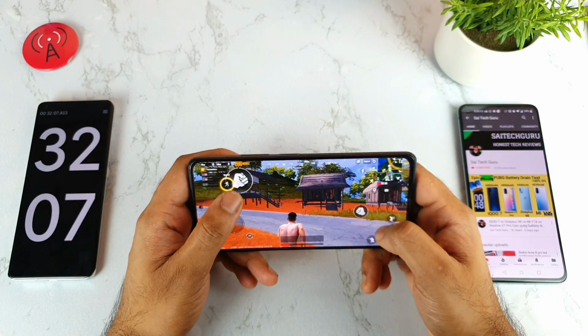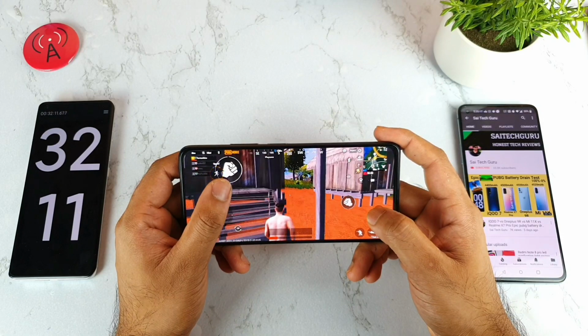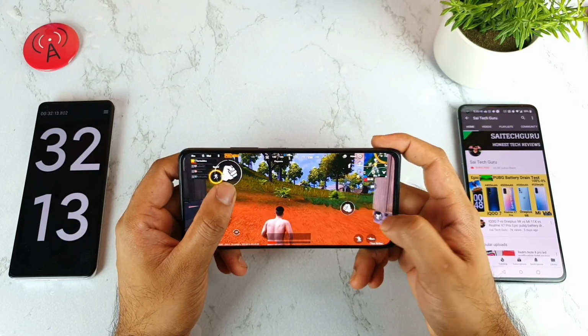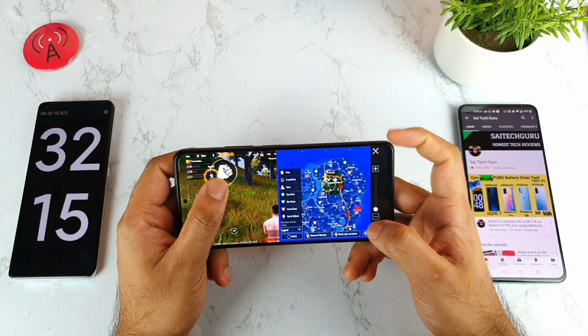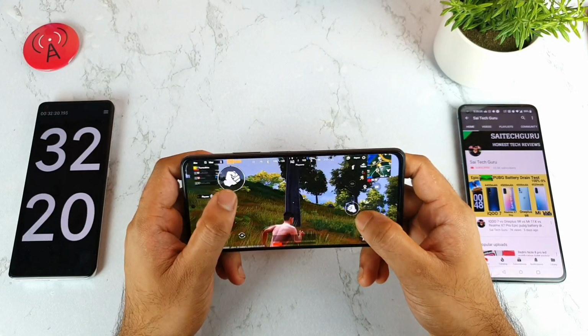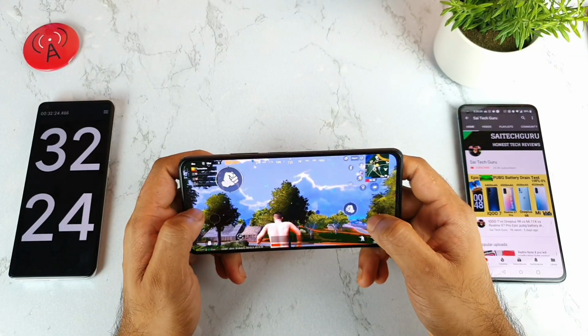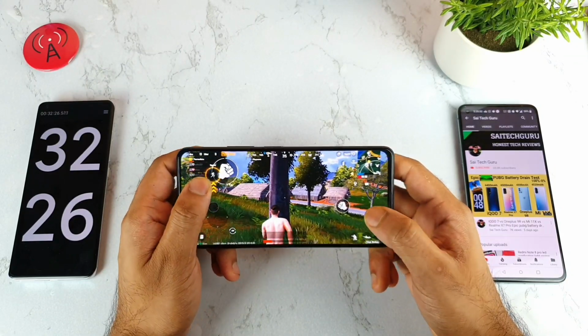I'll be back exactly after playing for 1 hour, and then we'll be able to determine whether there is any decrease in the brightness or not. But till now there is no decrease in the brightness, as you can clearly see. So again, I'll be back after close to 1 hour.